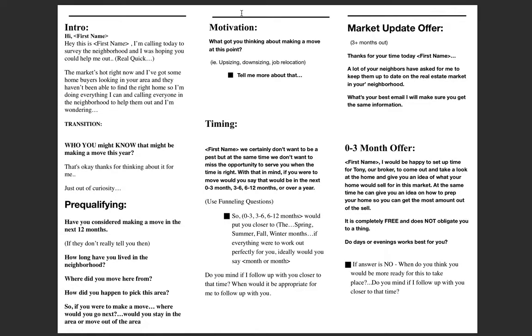With that in mind, you said you were about a year out. Are you thinking next summer or spring or fall? And then go into the funneling questions. If he says spring, then take a couple months that are a month or so apart and give him a couple months. So are you thinking March or are you thinking May? That way you can really narrow in on his timing and get him into the appropriate bucket.